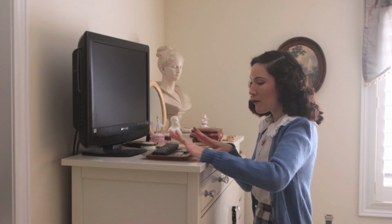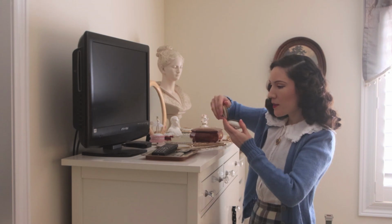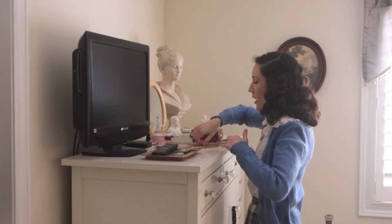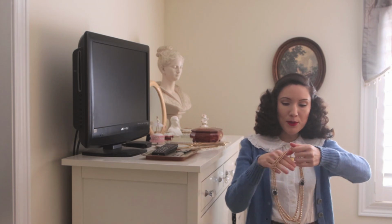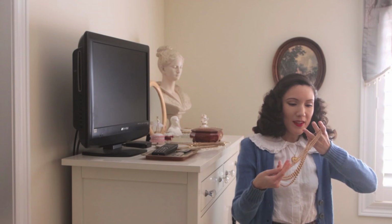I have my little tray with my remotes. I have this little trinket box that is beautiful, but there's nothing on the inside, so I don't really feel like it needs to be there. I don't know why I have a handheld mirror and also a standing mirror. I couldn't tell you. And then I have this pearl necklace that I just got at the thrift store the other day. It is gorgeous.